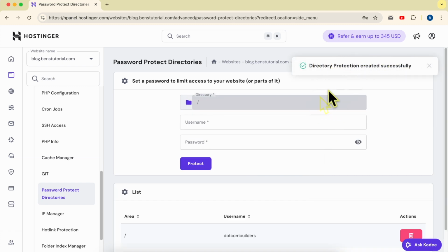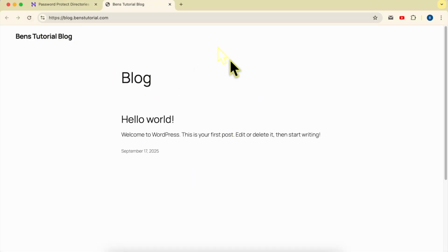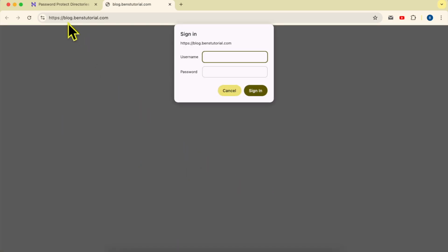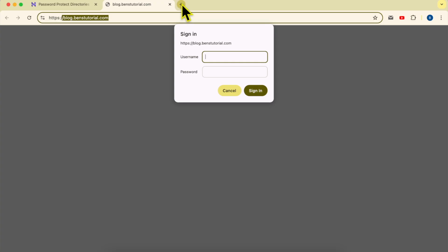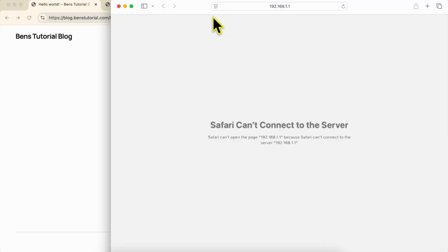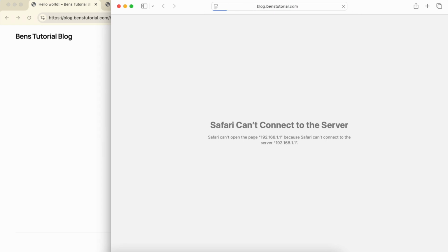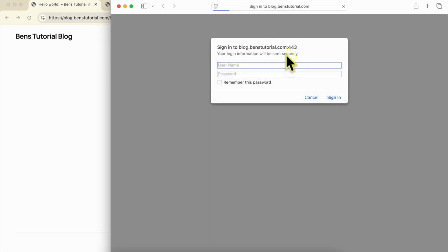Directory protection created successfully. Now let's try to get access to my website and see what will happen. This is just the cache registered on the browser, so I need to refresh it. And just like that, I can't access my website. Let's try to open it on a different web browser, for example, Safari, blog.benstutorial.com. So as you see here, without the registered cache, I was directly asked for my username and password.